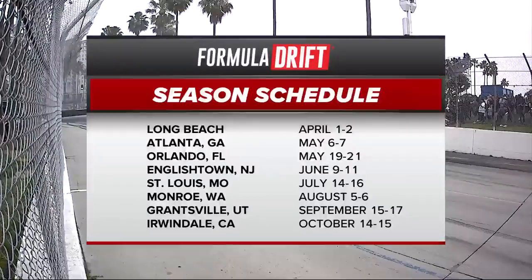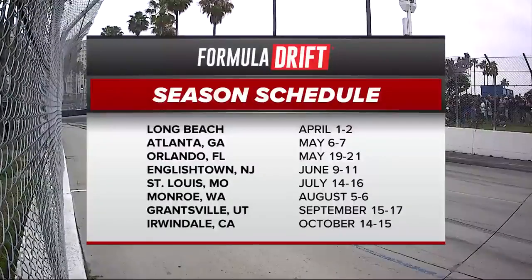Here's the season schedule for 22. We're back at it with our traditional setup of kicking things off here in Long Beach and ending at Irwindale, but we've added a new stop and removed a different location. Still 8 stops for our championship, but we slide into Utah in September. Have you been to that track, Jared?